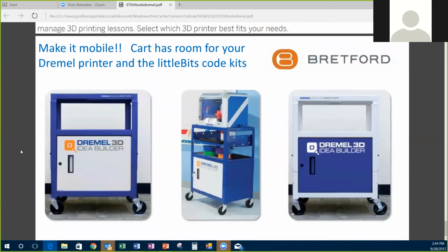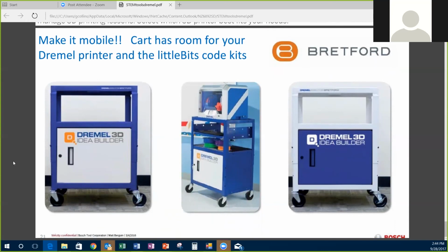There is one thing that a lot of teachers have asked us for, especially the media specialists. They would like to have a mobile STEM solution so that it could be checked out and taken down to different classrooms. Bradford listened and has created a cart specifically for the Dremel printer, but it also has storage in it. It has 2 shelves and then a big cabinet on the bottom where you can put other STEM products. You could load up all of your littleBits kits, your coding kits, everything into the cabinet, also have the Dremel printer and all the supplies there, and roll this from room to room and make it a mobile STEM cart. You can add some other features to it if you want to.